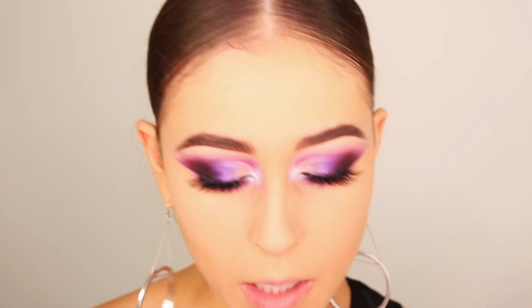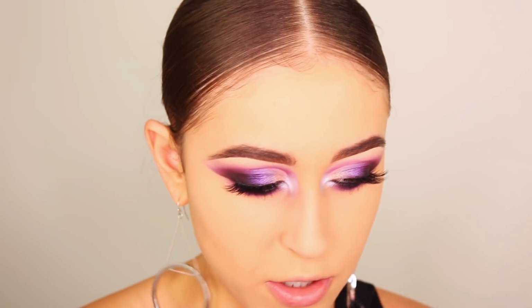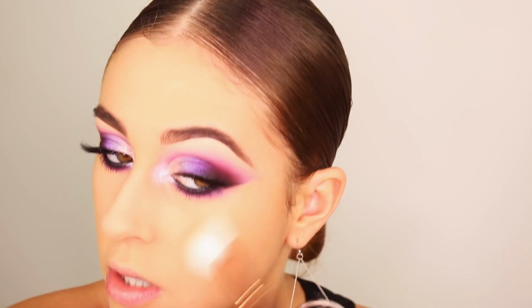So I'm obviously just gonna start off, I think I wanna go a little bit bronzy, so I'm gonna use my Physicians Formula Butter Bronzer and just warm up my face just a little bit, not too much. So I'm gonna take some of that bronzer on my Zoeva Powder Finish brush. Like I said, just bronze up the cheeks a little bit. Not too much, I don't want this look to be too warm. So just a little bit.